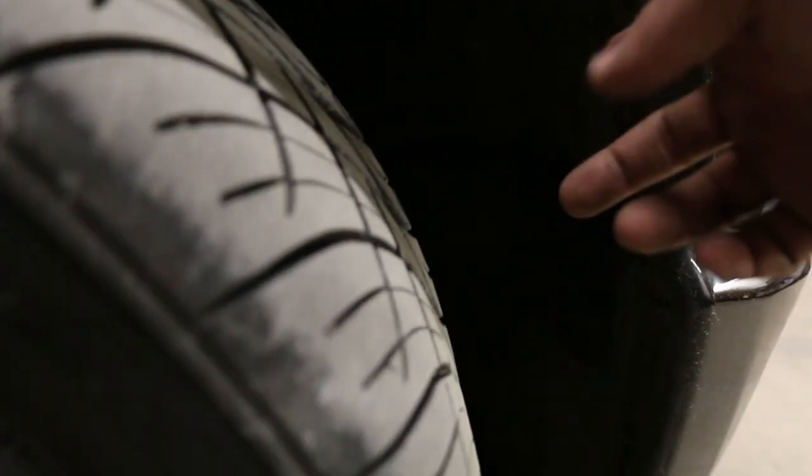we're gonna remove this bolt. The inner fender liner, pretty much we're gonna remove three bolts for the inner fender, and then we're gonna pull this back. At that point, I can reach in there with my hand and pretty much do everything I need to do. So I'm gonna show you how to do it.